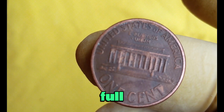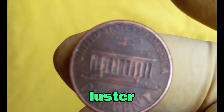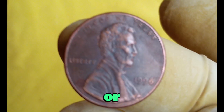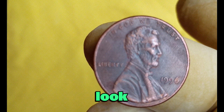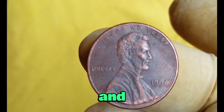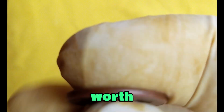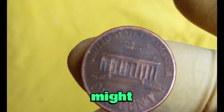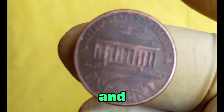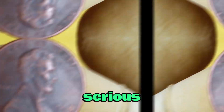A clear and full strike, sharp letters. Bright red luster, meaning the coin hasn't lost its original mint shine. No scratches or dents, pristine surface. Look under magnification for doubling or any unusual features. Check the rim and edges for minting errors. Even if your coin isn't worth $500,000, it might still be worth $50, $100, or more, and multiply that across a handful of good coins, and you've got yourself a serious collector's haul.